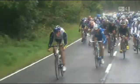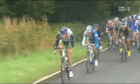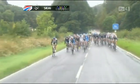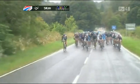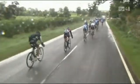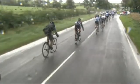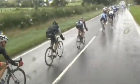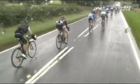Tour of Britain, a great race for him, but Vacansoleil pushing hard at the front. NetApp still in it. Rapha Condor Sharp in 3rd place at the moment. Endura Racing over there as we hit the 5 kilometre to go board. 5 kilometres of racing remaining. That's just a little over 6 minutes left then before we are going to know who will be the winner of the first stage here in Dumfries, and the pace is beginning to increase.